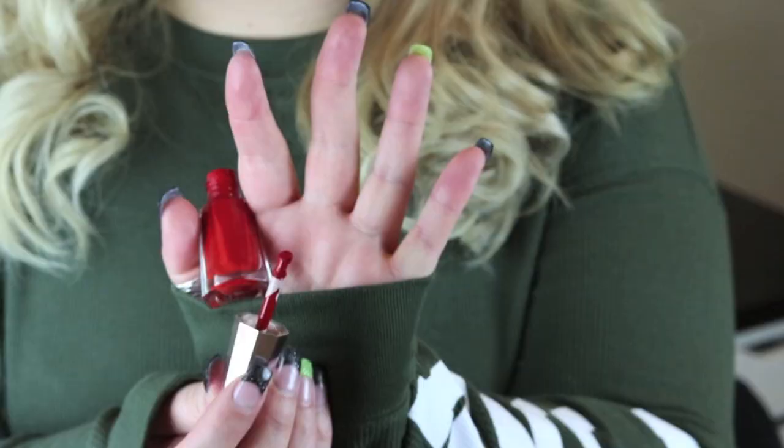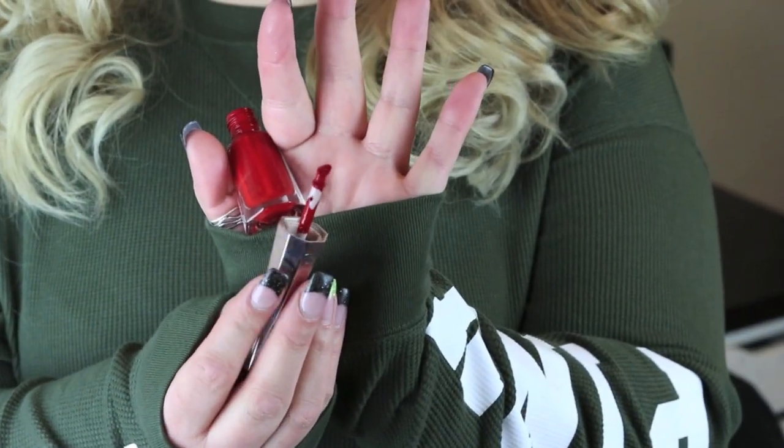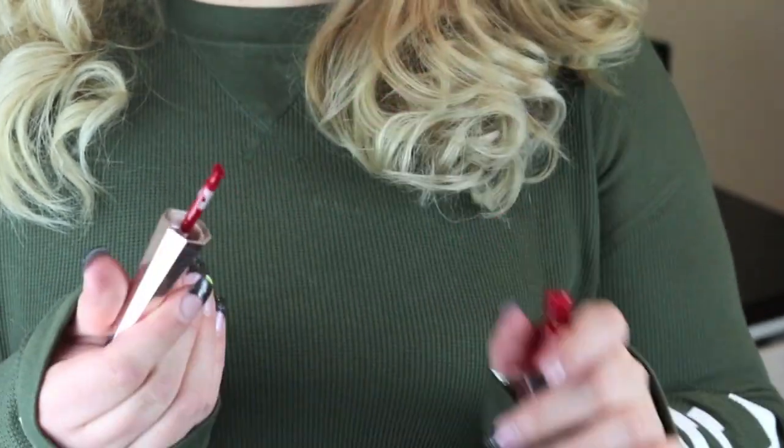I do really like it. I really like the applicator. I don't know if you can really see how the shape of it is. It's very different though. So it makes it really easy, and I think it's probably one of the easier lipsticks to put on. But yeah, I like the color, I like the applicator. It does last a long time.